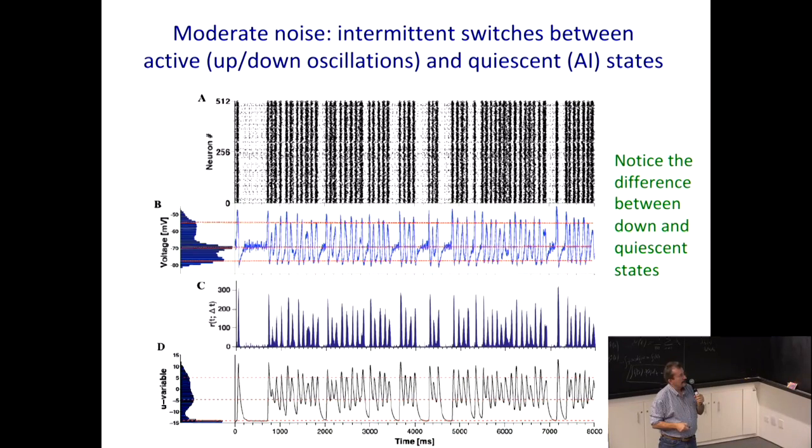But if you look at the average voltage values for the two situations, you see they are not the same. The average voltage during the quiescent state is hovering around the resting voltage, minus 70, and the average voltage in the down state is a hyperpolarized voltage, under the resting voltage. And you also have oscillations between up and down. So I think we can have two regimes here: one is the quiescent state, another is oscillations between up and down states. They change from one firing regime to another in an intermittent way.